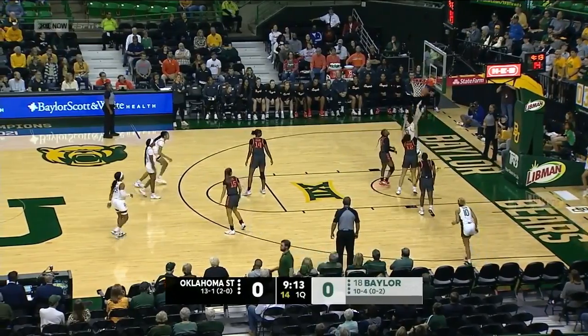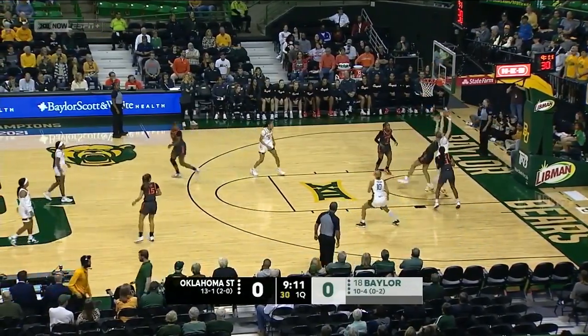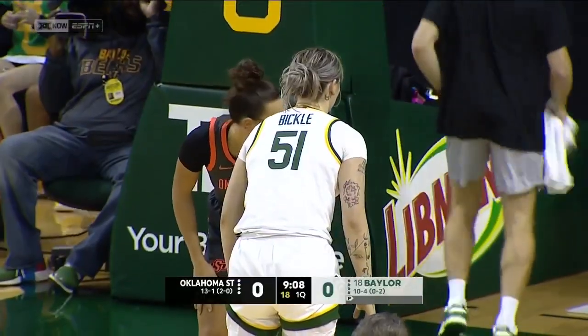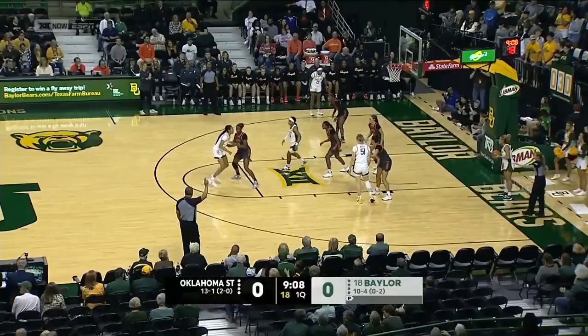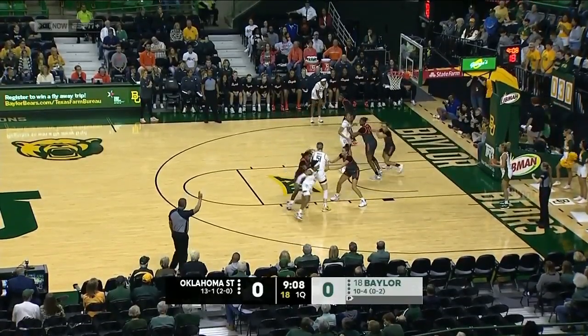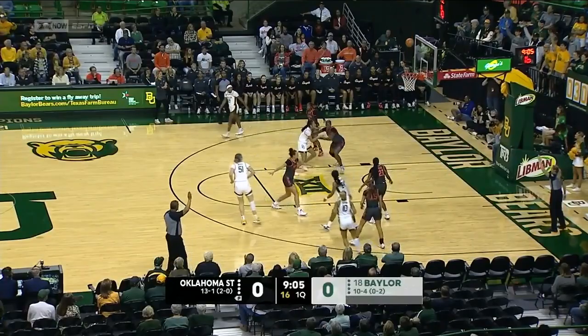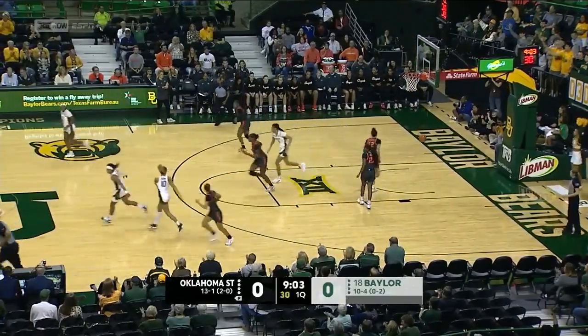Caitlin Bickle muscles her way to 2. Trying to get back at Chastain, can't, but gets her own rebound. It was good execution on the pick and roll. Just got to get the finish. Jaden Owens pulls the trigger. Andrews looking to get back in the app. Drops it off for Owens, who drops in a 3.